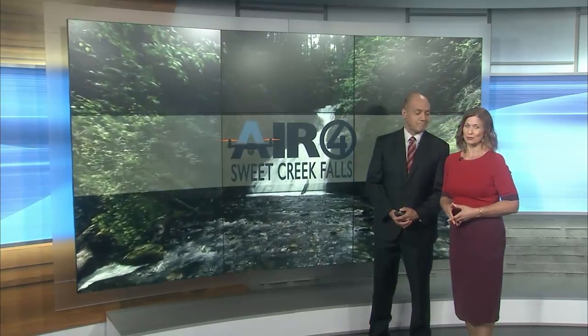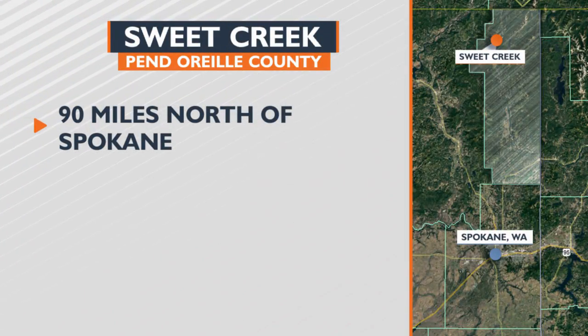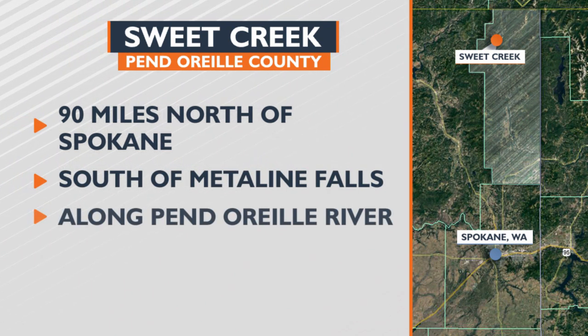Sometimes the most beautiful parts of our region aren't right in front of you along the highway. You have to go a little bit off the beaten path to find them. That's definitely the case for this next Air 4 adventure. We're headed 90 miles north of Spokane for this one. Sweet Creek Falls is just south of Metaline Falls along the Pend Oreille River, and it's a little bit of a hike to get there.